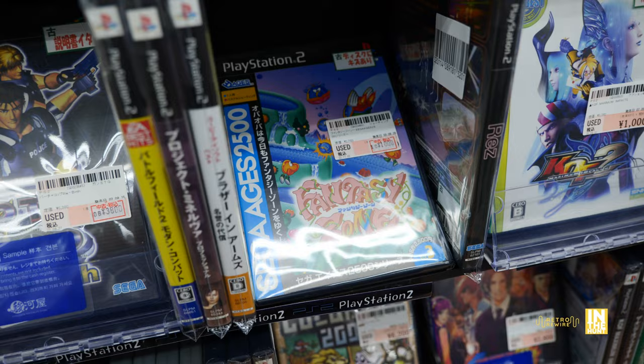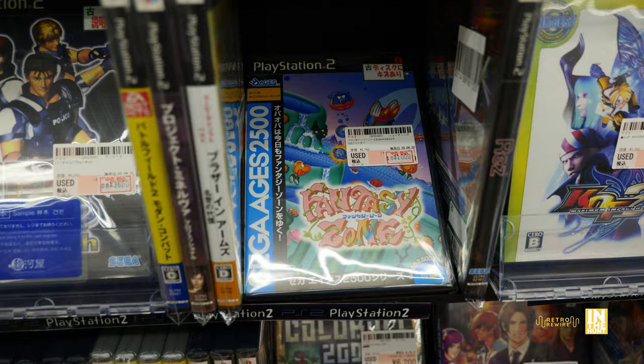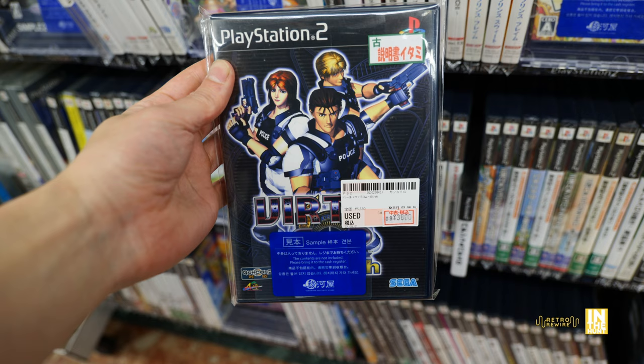Man, I forget the name of this. This is like a famous little anime, that wrestling one. Then we have Fantasy Zone. Next to that, Virtual Cop 2, and then a few other games up above. But let's take a closer look at Virtual Cop Rebirth, actually. It includes part 1 and 2.